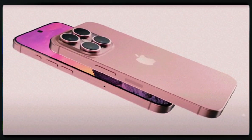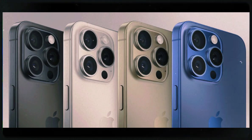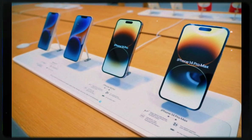The standard iPhone 17 will move toward softer, more playful shades. We're talking about light blue, light purple, soft green, subtle silver, and gentle gray. These pastel-inspired colors are a clear effort to make the base models more stylish and appealing to a wider audience.